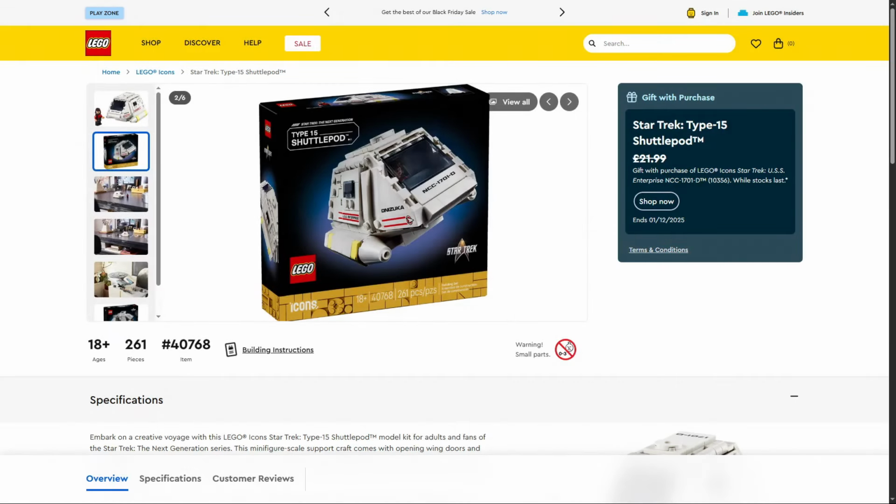Alrighty folks, so the first Lego set we have in today's Lego Market Friday is a new gift with purchase we have gotten today for Black Friday. I know a lot of people have gotten it. How is it doing at the moment on the Lego Market? Let's find out for both the UK and those in the US. We have the Lego Star Trek Type 15 Shuttle Pod gift with purchase, Lego set 40768, 261 pieces.